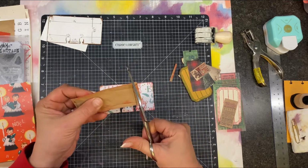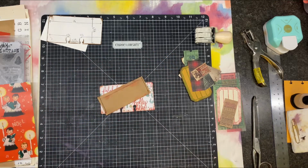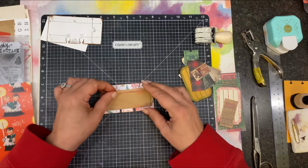Yeah, I also have to go to the post office. And what else do I have to do? I feel like I have to do something else, but I don't remember what it is.